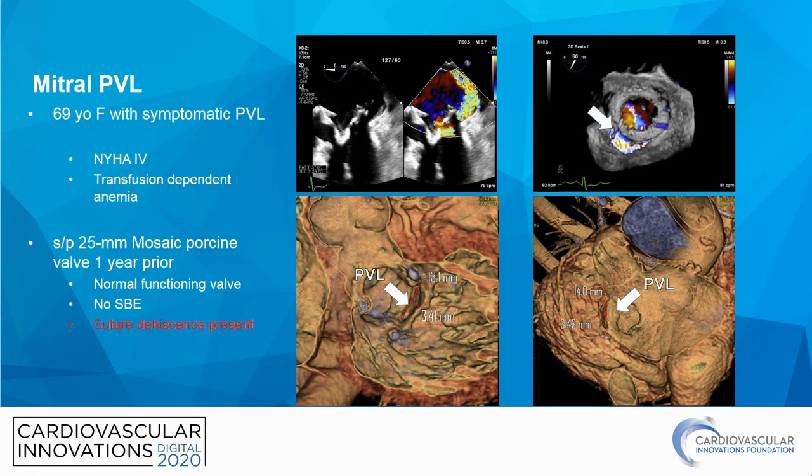Now, moving on to our case, we recently evaluated a 69-year-old female who was referred from an outside institution with a chief complaint of fatigue, weight loss, orthopnea, and transfusion-dependent anemia, all of which began about 6 months after having an MVR with a 25mm Mosaic porcine valve implant.